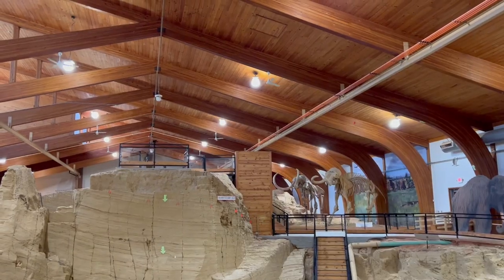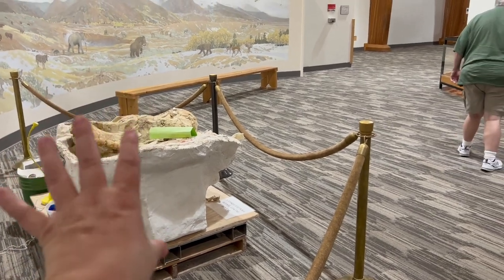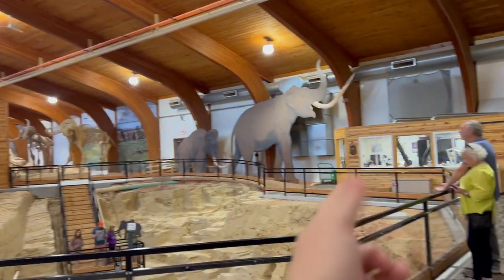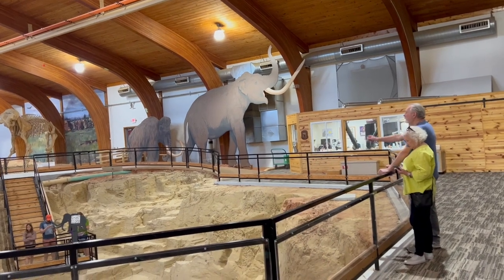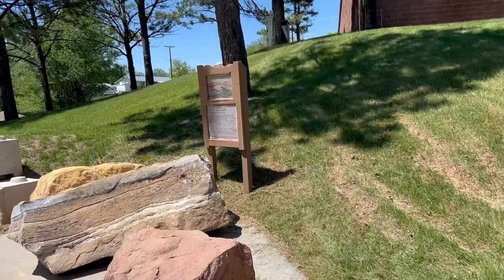And because this is an active dig site, you see these tracks in the ceiling? That's the actual crane. Remember how in the beginning I showed you these pieces? Once they get it all packaged up, they use this crane up here to actually lift it out of the sinkhole and get to a round little dolly where they can take it into the excavation and the preparation lab.